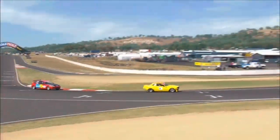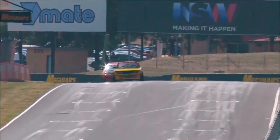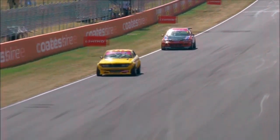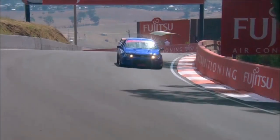Yeah, we were staring down the barrel of a safety car, but nothing yet. Still under green flag conditions, which is great because this is what we want to see. We want to see this battle between Lee Forrest and Jordan Cox continue. We certainly do, and here comes the man of the moment.